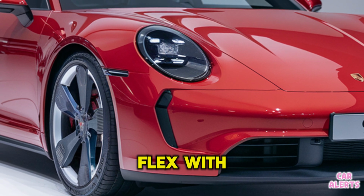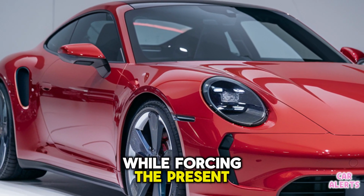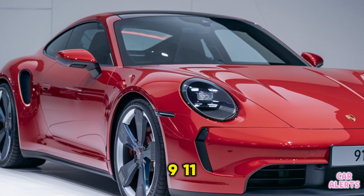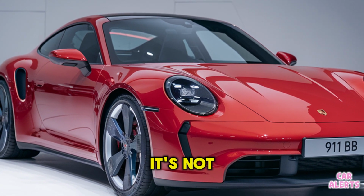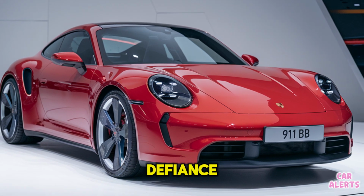Each panel seems to flex with purpose, each line carefully sliced to honor the past while forcing the present into submission. One glance at the road presence of the 911 is enough to understand it's not built for quiet mornings. It's a symphony of defiance.